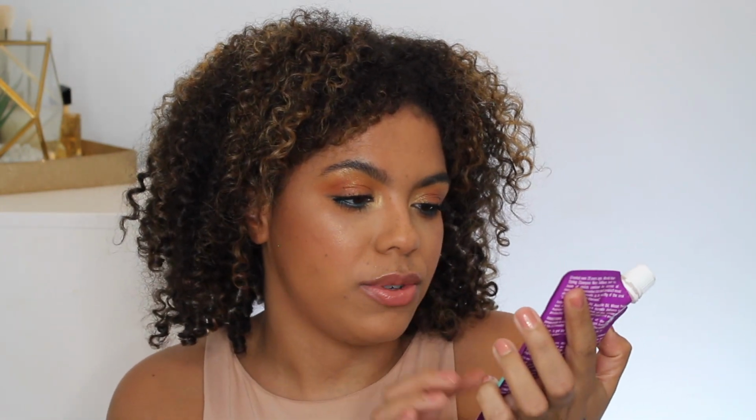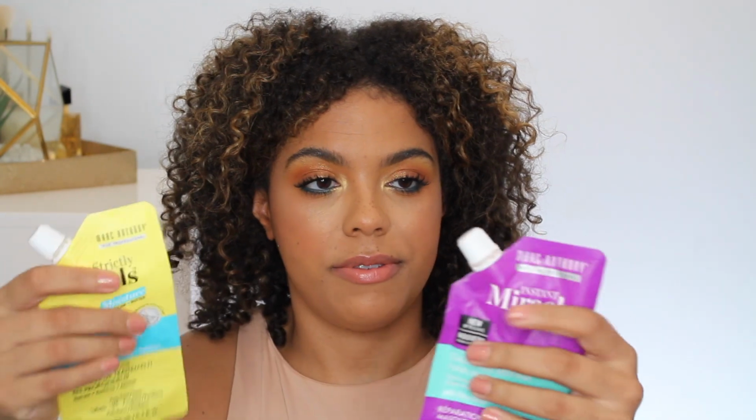This one is meant to seal in moisture and repair visible damage with shea butter. These are both great. They come in these kind of squeezy packages, which I actually really like, and the texture is so good. I don't even know how they recommend using these, but I use them like a hair mask. It says you can use them in the shower, apply the mask, and leave it in for 3 to 5 minutes, or you can leave it on for 8 to 10.